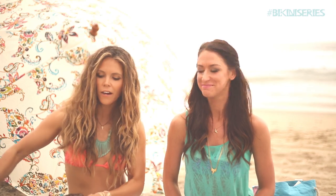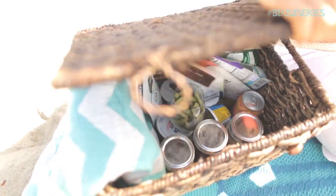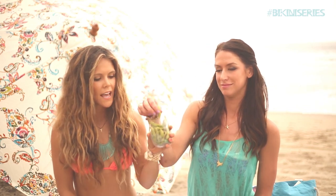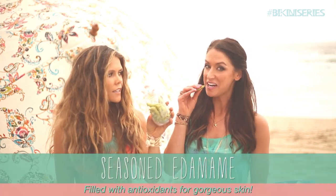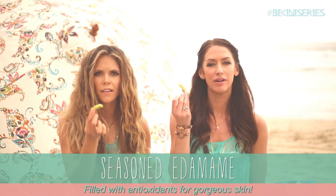Moving on, so we have our picnic basket. All right, so let's get going. First things first, one of our favorite snacks in the afternoon when we're working or at the office is edamame. I'm the taste tester today. Yeah. Who else went to a sushi restaurant for the first time and ate the entire thing?